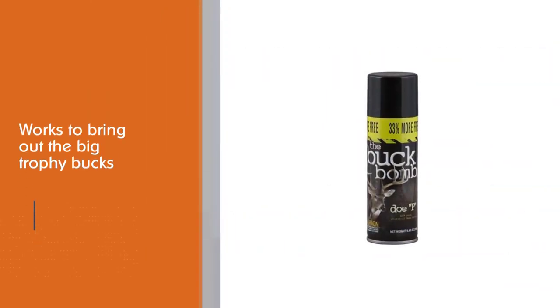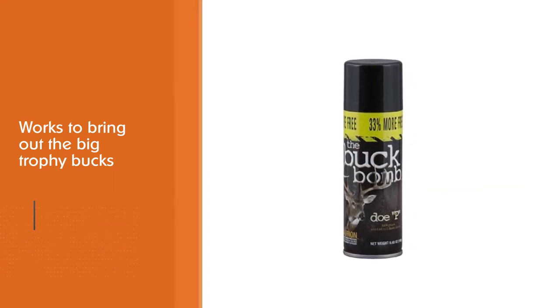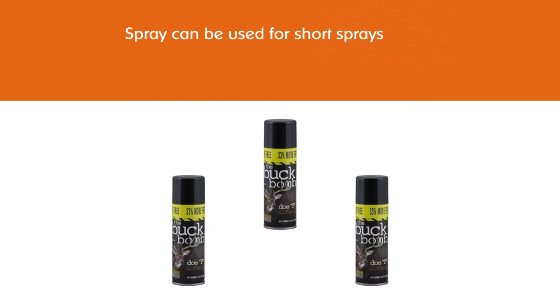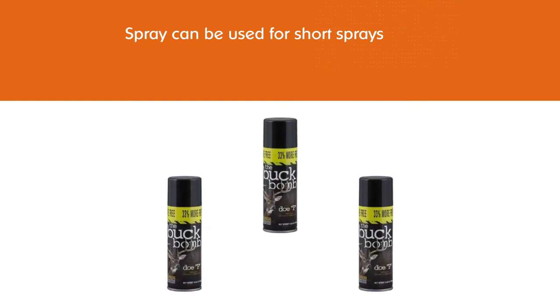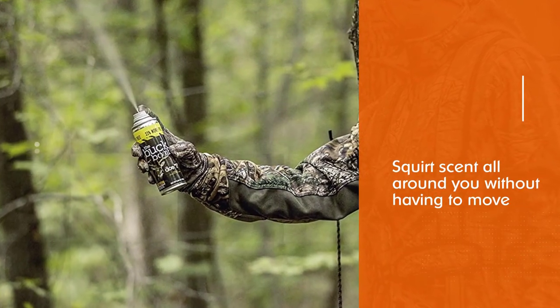A really nice thing about the buck bombs is the design. The spray can be used for short sprays or primed to mist the entire bottle, kind of like a bug fogger. The short sprays can be really useful because you can squirt scent all around you without having to move, which works well to cover up your own scent.